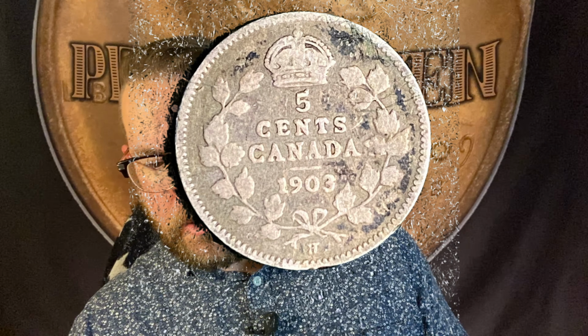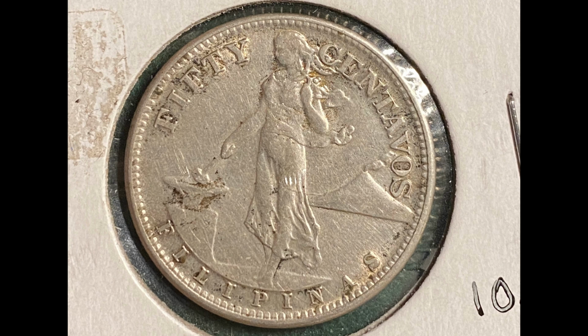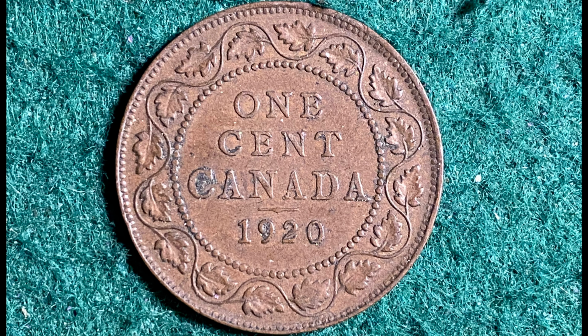1903, a Canadian fish scale. Edward VII, I love Edward VII coins. So this is a 20 centavo Philippines, US issued silver coin, 1944. And it looks like a D. It looks like another Denver mint. Canadian large cent, 1920, large date. Does it delineate between large date and small date? If it does, that's great to know and to have.